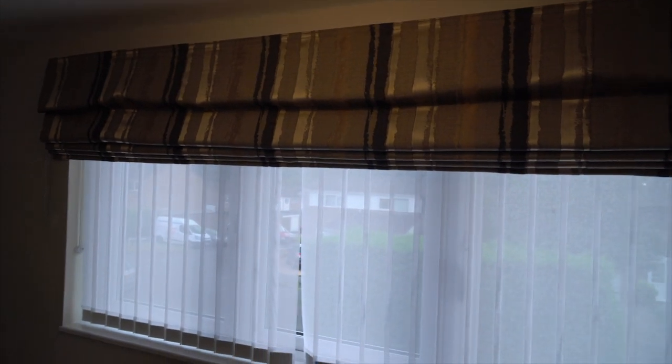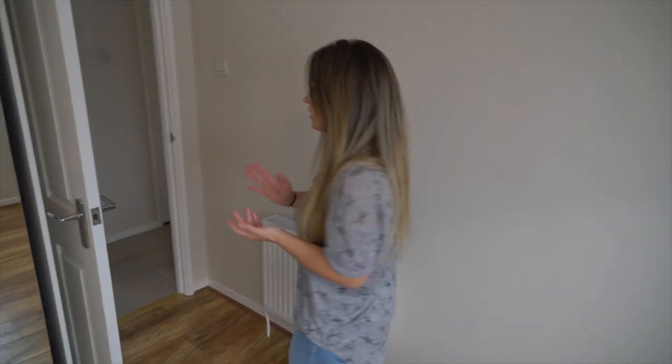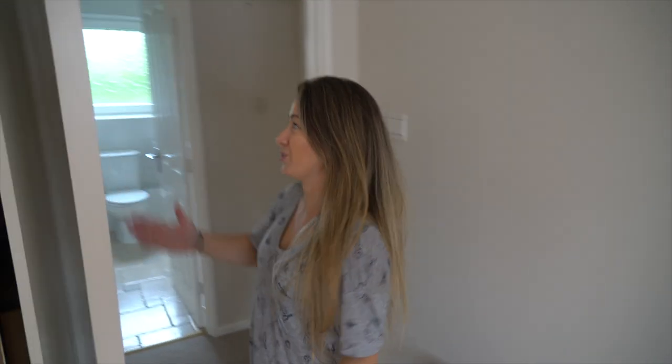We might keep the blind, we might get rid of that. It depends whether that goes with the decor. I don't think it will, but they have left it. It's quite a big window, and blinds that size normally cost quite a bit of money, so potentially we'd keep that. I'm not quite sure just yet. Obviously, we'll change the doors to fire doors.